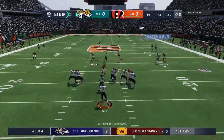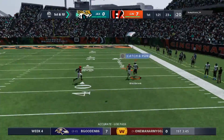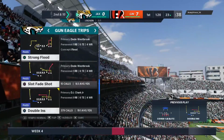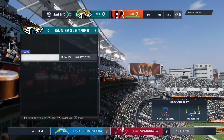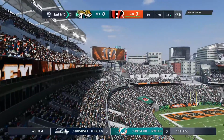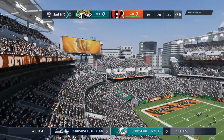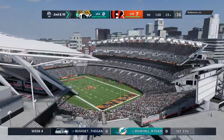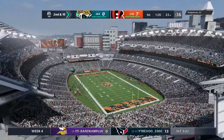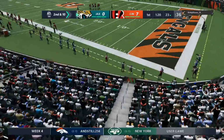Rosen on 1st and 10. Oh, he's going to take a shot right away. And that will be incomplete. Would have been a big hitter if they had connected. Instead, it's 2nd down. Well, they've got man coverage on the outside, and my scouting report on these DBs tells me that they love to take matters in their own hands. They want man coverage, not zone. And there was good coverage there that forced the incompletion.